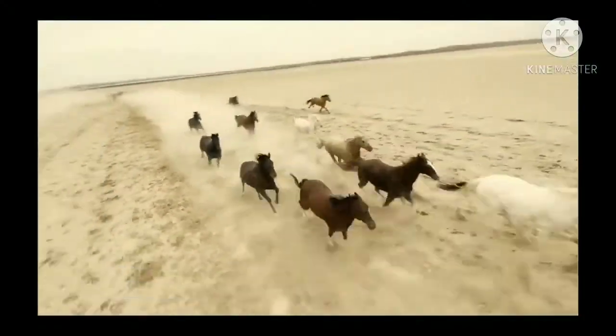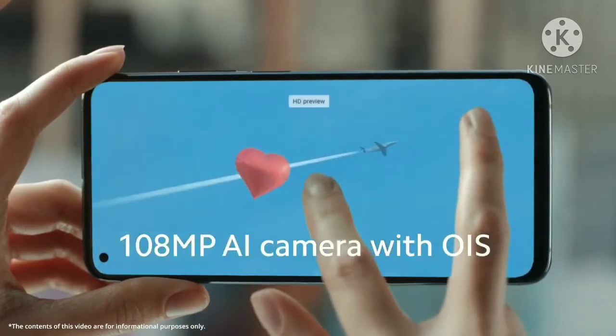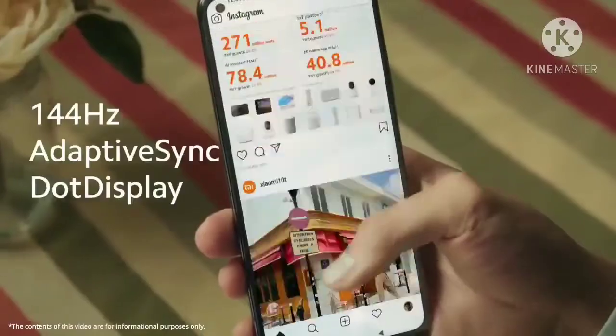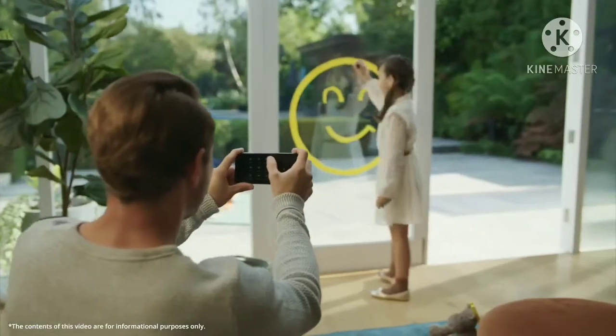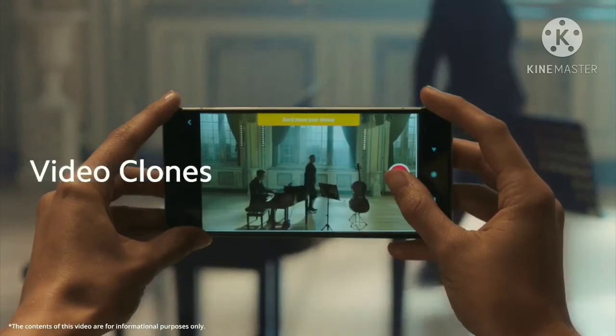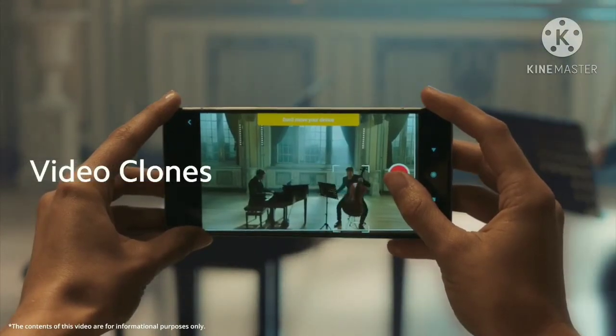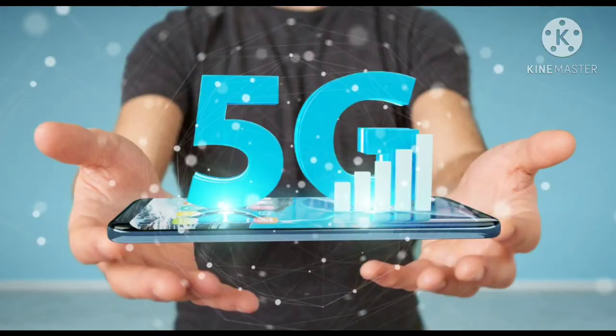While the iPhone 12 Pro Max has the most advanced cameras you have ever seen on any iPhone, the Mi 10T Pro also packs a 108 megapixel main camera, 13 megapixel ultra wide and 5 megapixel macro camera, and the phone can take dual video mode and also video cloning. And both phones are 5G enabled for that matter.